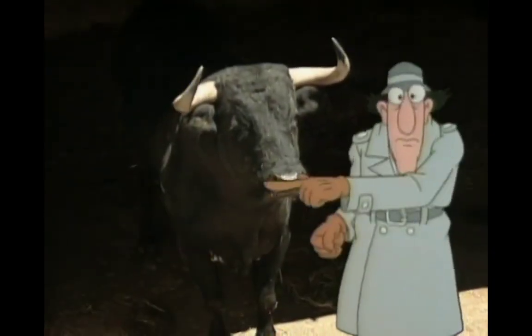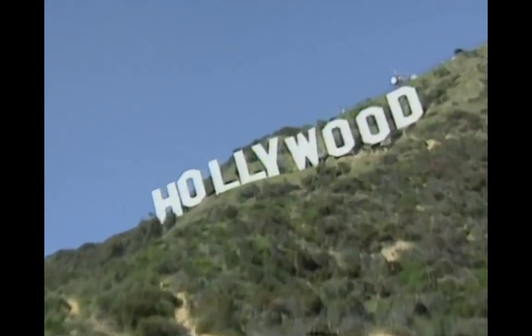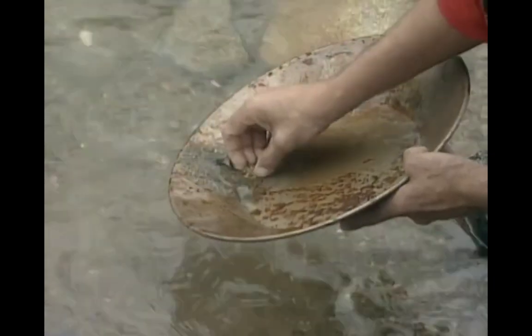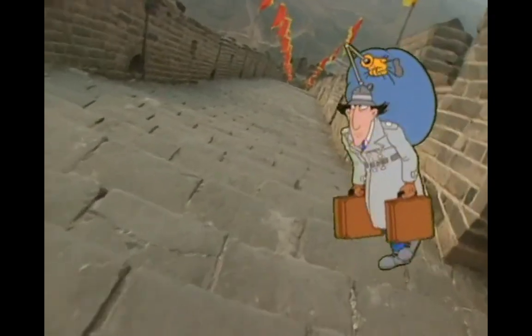Inspector Gadget's field trip. We're going on a visit. Inspector Gadget's field trip. Come on, let's go with him. New places, new faces. Inspector Gadget's field trip.